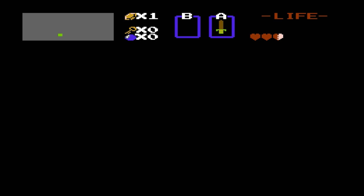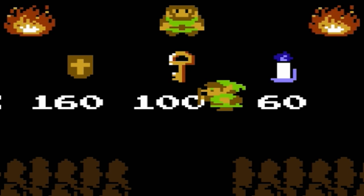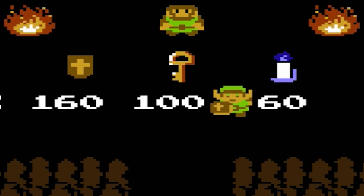Let's see what this is. Okay, buy something, will ya? Okay, this is like a shop. Alright, no problem. So we need to get a bunch of rubies, and of course, to get that stuff right there. That's the shield, key, and is that a candle or is that a potion? I really don't know. It kind of looks like a potion candle. Very strange.